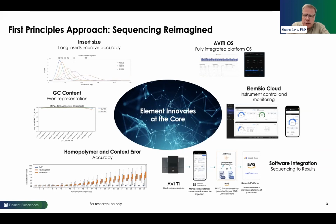Our senior vice president for software and informatics, Francisco Garcia, gave a brief talk at AGBT detailing Element Bio Cloud, which gives you a sort of worldwide view of instruments within an organization to allow very substantial instrument monitoring, run setup, telemetry, et cetera, as well as configuration changes.